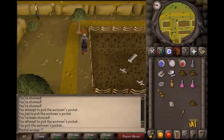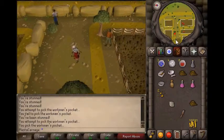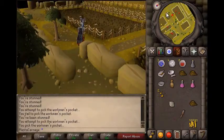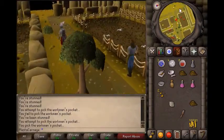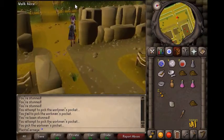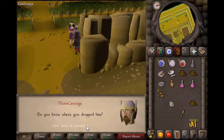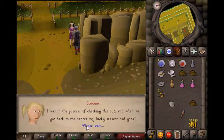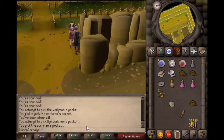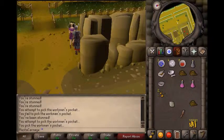And now we'll just want to go a bit northwest of here and talk to a female student in a purple shirt. So we'll go northwest. See if we can spot her. There she is. And she'll ask us to find her teddy bear, which we already have found. And talk to her again, and she'll take the teddy bear and give us a third answer.